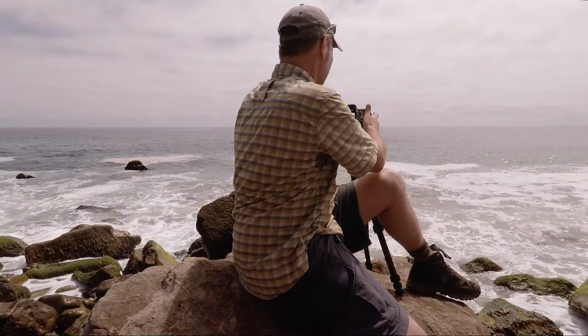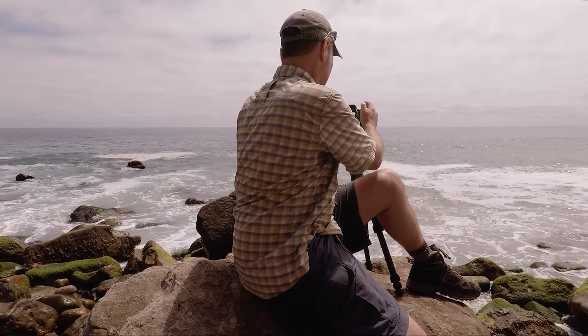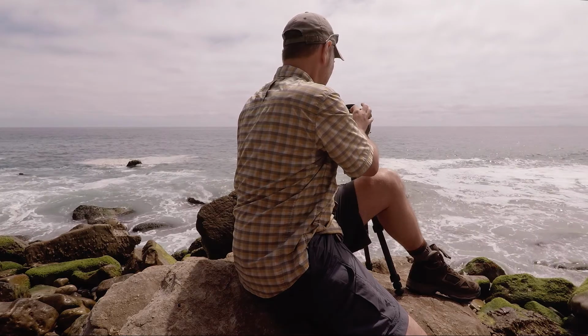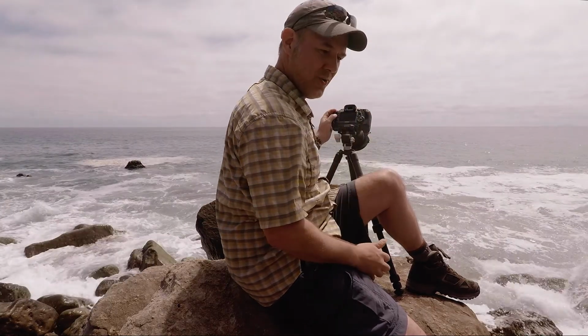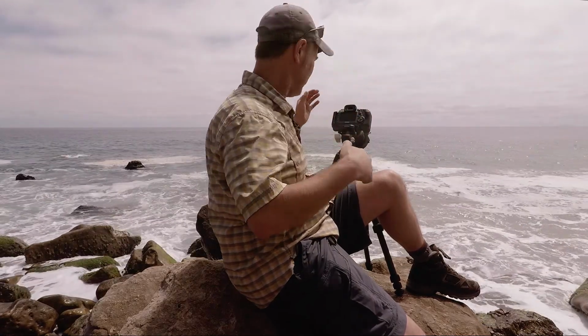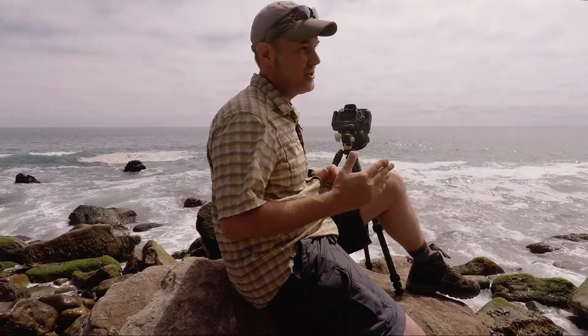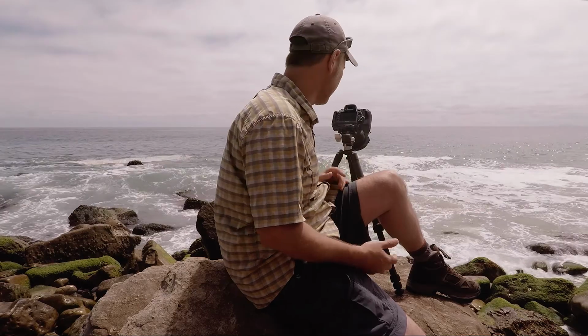Yeah, that one's got it. Okay, there we are. All right, so we've set up on the shot. Woohoo! Set up on the shot. I'm sitting at the top of this rock, shooting down. The waves are coming in fast and furious, very rocky beach. So I really can't get any closer and still be safe at all.